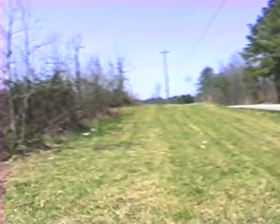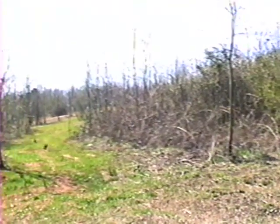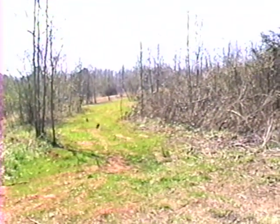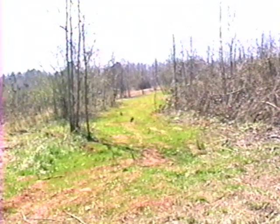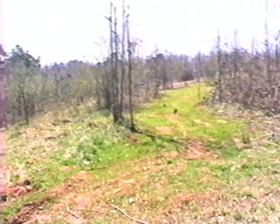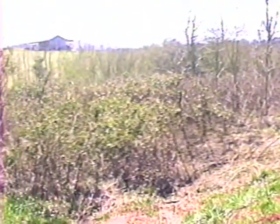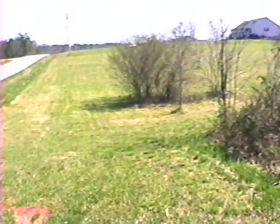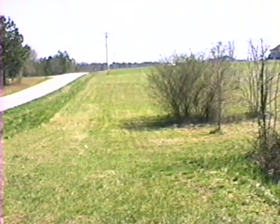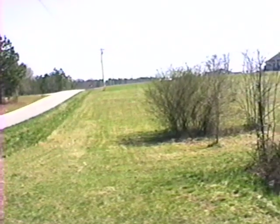Now I'm standing about in the middle, and so come around, you see all the brush and brambles there. This is what this whole place looked like. This is where we cut it out to run the power in, our underground cable, and we've put out winter rye, and all this has got to be cleared out for the pond and whatnot. This is looking back towards the lake, and of course back there to where the little flower bush is, the northeast corner.